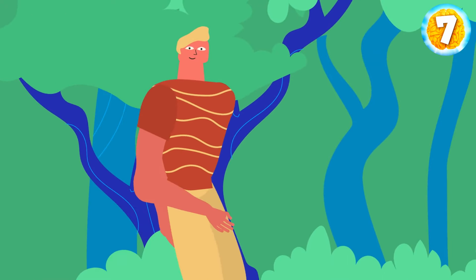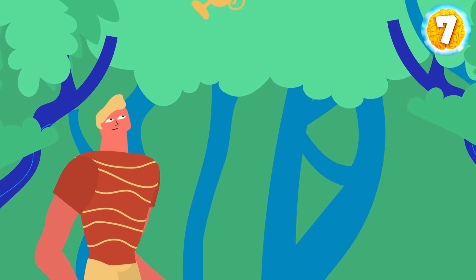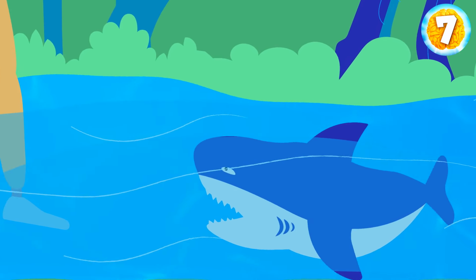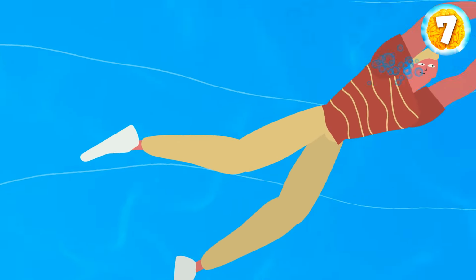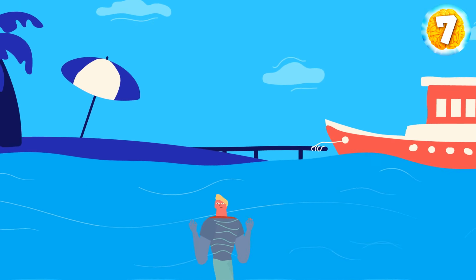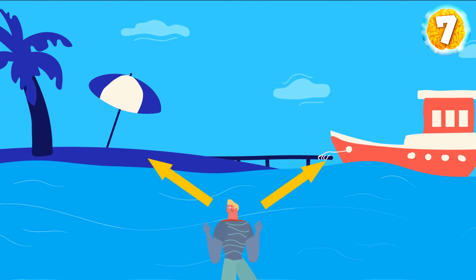You finally come to a lake. You need to swim across it. The good news, you're a good swimmer. The bad news is that there's a shark in this lake. Freshwater shark, huh? Hey, let's just go with it. You dive into the water and swim to the opposite bank. On the other side, there's a small pier with a moored old fishing boat. Where will you go? To the pier with a boat or to the sandy bank?